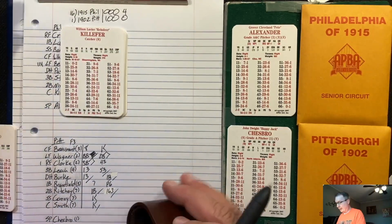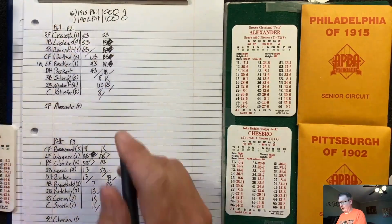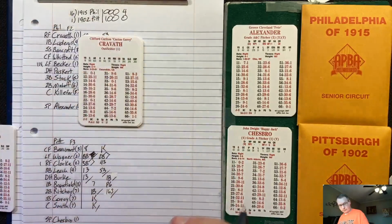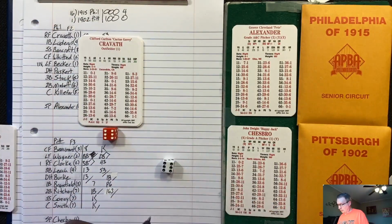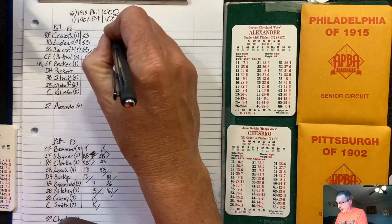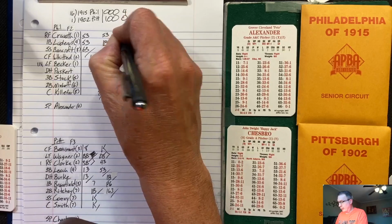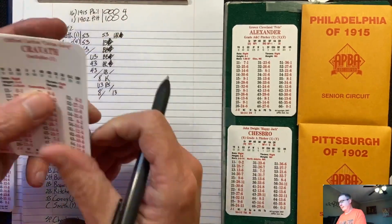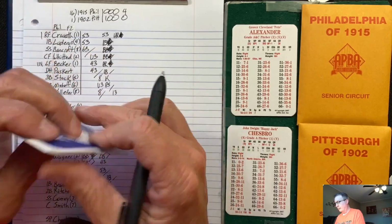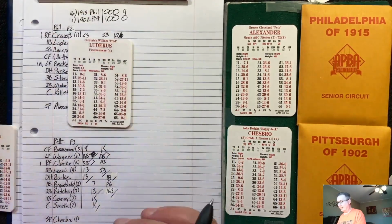4-1. Top of the 5th. Killefer, 43. It's a 29, and that's a ground out to Chesbro. Oh, Cravath. 66 is gone. Phillies, another run. He had 24 home runs. So he hits one out. It's 5-1 now, Phillies. The 1 seed.